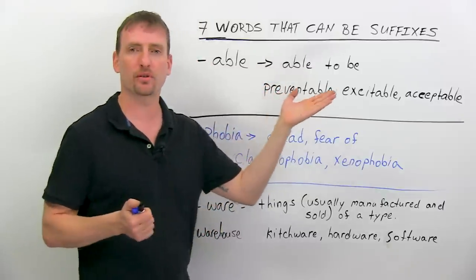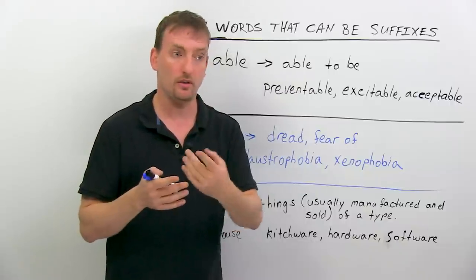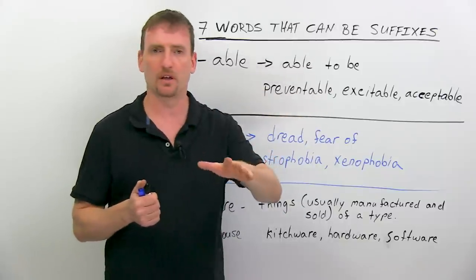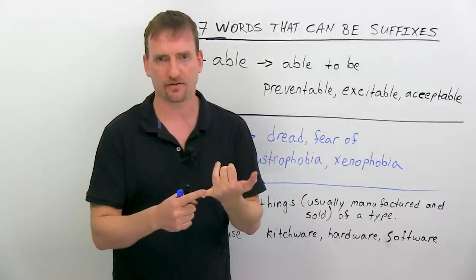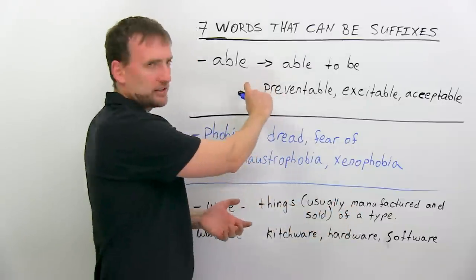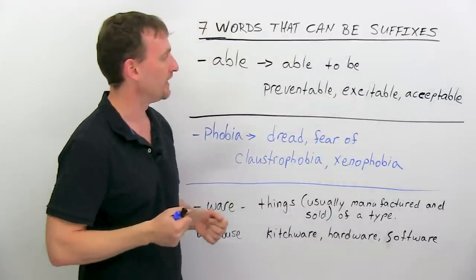Now, the reason it's important to know this one, again, if you can say something in one word, don't use three. So this was the dilemma, or the problem was not able to be prevented. First of all, why use a passive? And second of all, why use so many words? The problem was unpreventable. Put the un in front to make it negative. Preventable couldn't be. Okay, prevented.